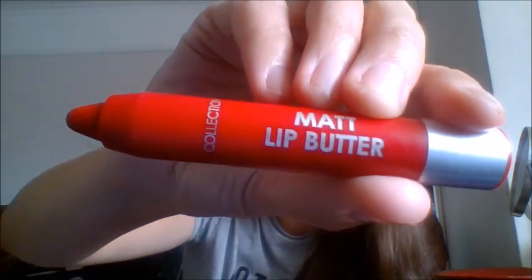this again is in Crimson Velvet. I want to say crimson red because it's red.